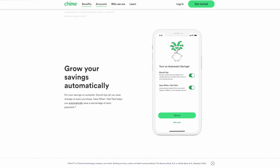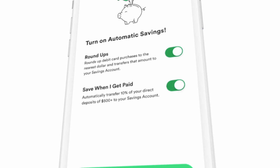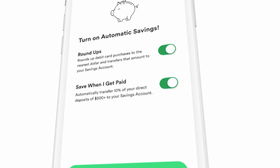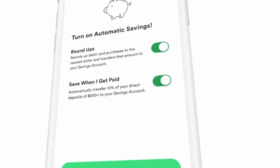savings account for you. The other automation feature is Save When I Get Paid. For every time that you receive a direct deposit, Chime will transfer an amount that you've determined into your savings account directly. Both of these features will help you to automate your savings, which is one of the best ways to save money. If all of this can happen in the background without you having to think about it, then you're more likely to keep the savings in place.